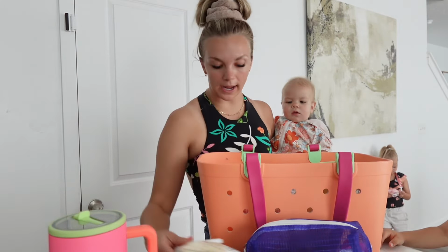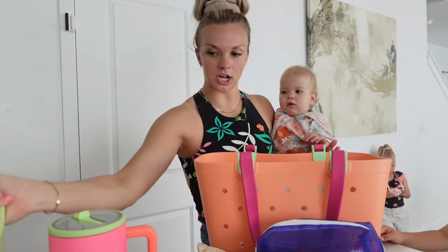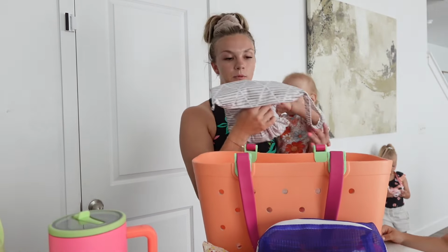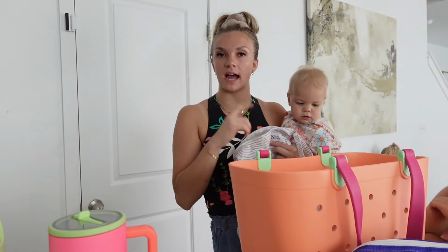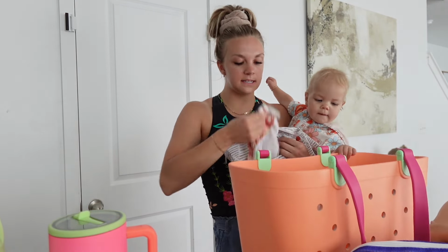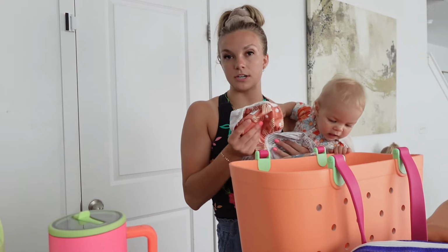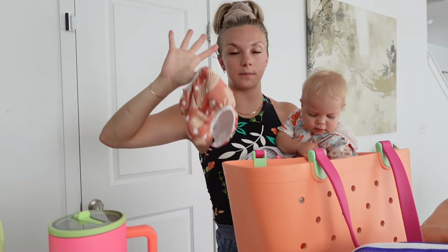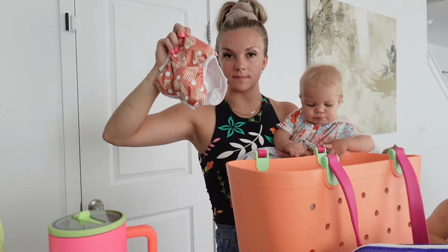Then I have wipes, our big old hydro jug, and then this is my favorite thing for babies, anyone with a diaper. Most pools will require you to have a swim diaper, a reusable one is fine, and then a plastic cover. These have a little bit of plastic on them, but I do have a plastic cover just in case. They are so nice because you only need to buy them once. They come in a 3-pack and you can adjust them to the size of your baby.